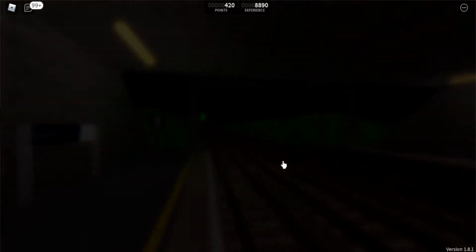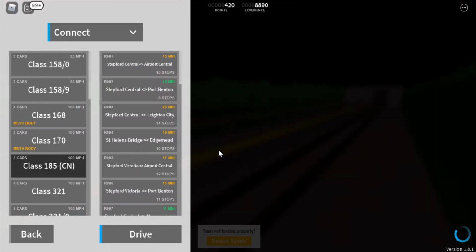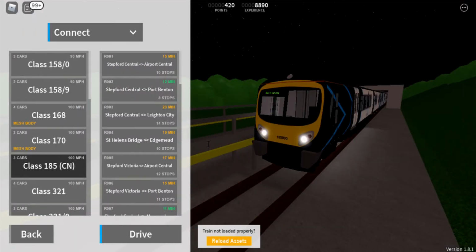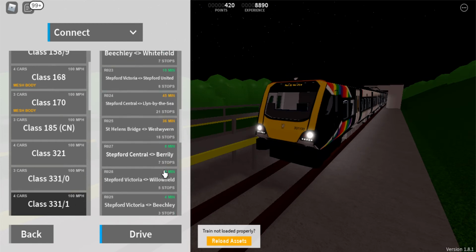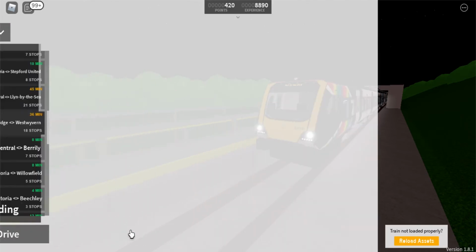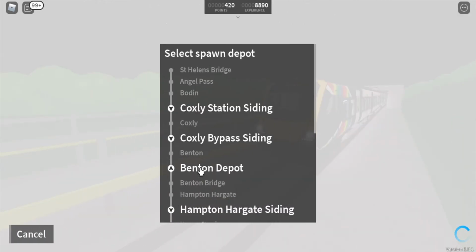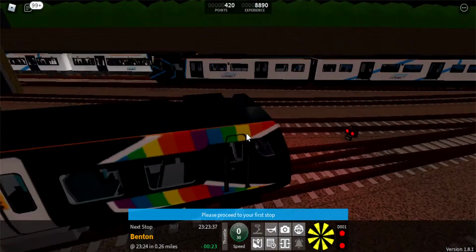Now, despawn that train and check out the next train to have an upgrade, which is the Civities Class 195 and 331, which has new door and motor sounds. So I'll get the 331 up, and we will go from Sounds Bridge to West Wyvern. I'll probably go on a Benton depot. That would be the new motor sound, I believe.